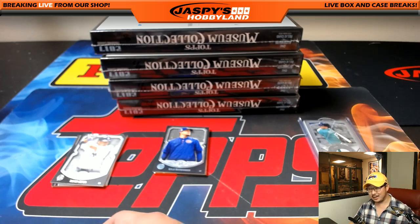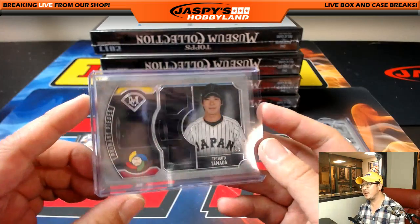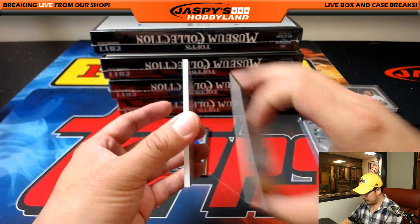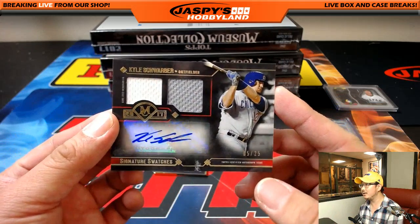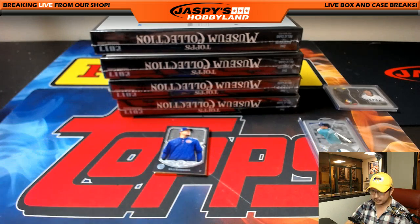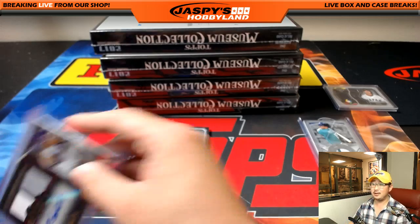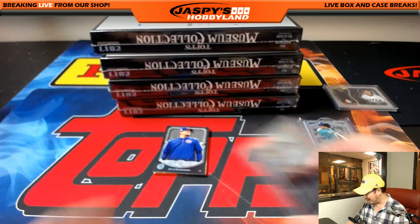Now, he is not affiliated with a Major League Baseball club, so he'll be randomized to one person in this break. Behind Derek Jeter is two color, dual relic, Kyle Schwarber, 5 out of 25 for Mark and the Cubs. Adam Kaiser guessing Jose Altuve. Brian Evans says if Kyle's brother is in the frame, he'd like that. Corey.